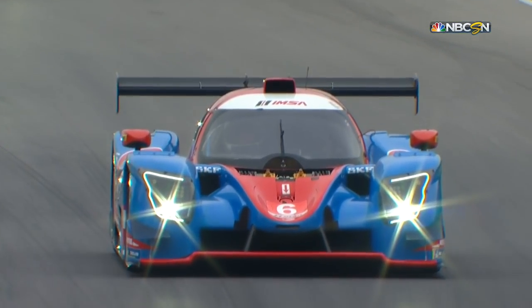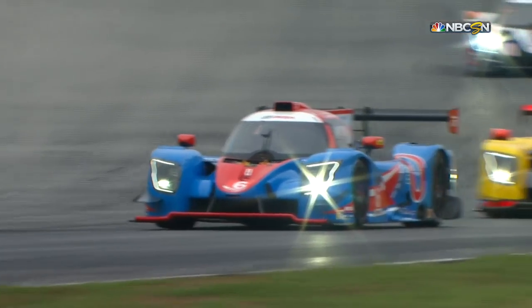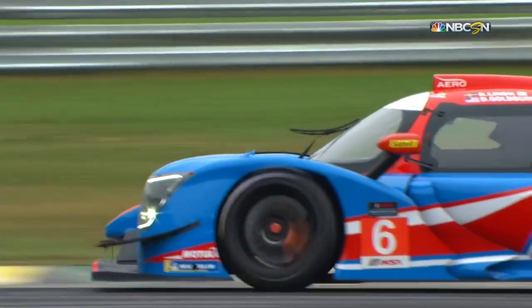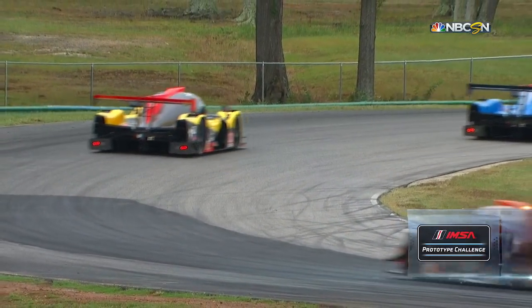But even Sullivan didn't get airborne, and look what all the turbulence has done, not to the shock cover that's missing, but to the windshield wiper. The action continues from Virginia International when we come back.